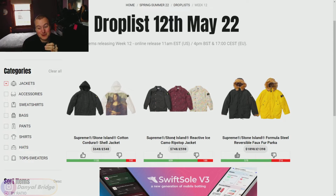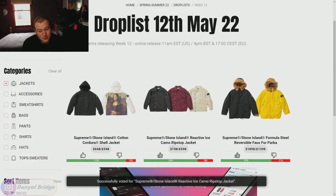Next we have the Supreme Stone Island Reactive Ice Camo Ripstop Jacket. I like this in the same colors I like the cargos in. The bubblegum camo, where you lose me. $750 US though. I like it, but not for that price tag. Just a little bit too pricey there.